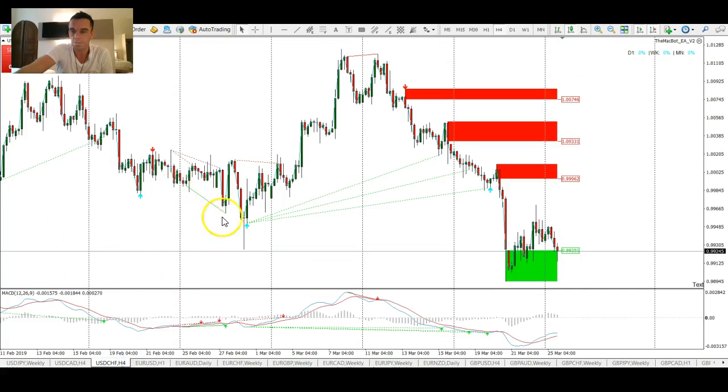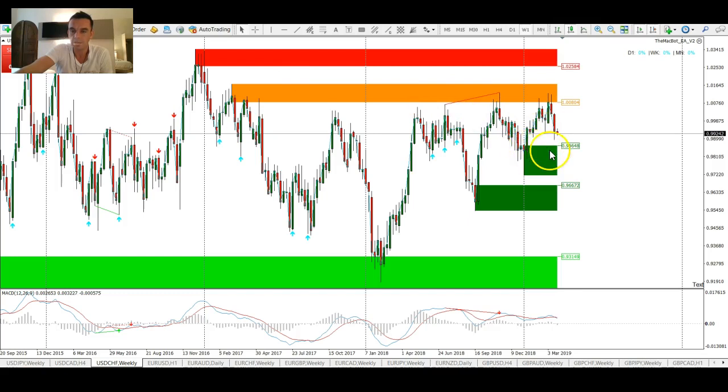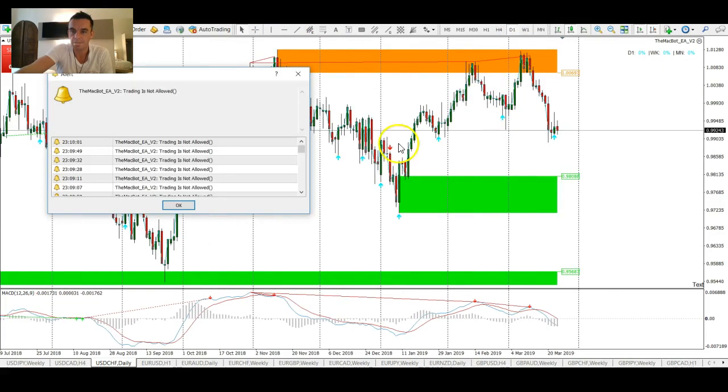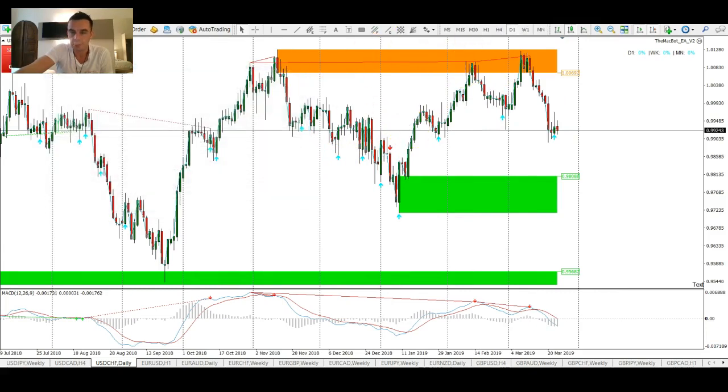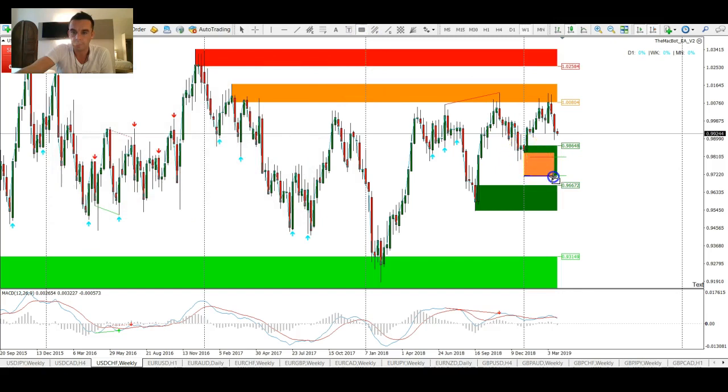Okay, let's have a look at the USD Swiss franc. It's making its way down towards the 98,650 area, and this will likely be a good area to buy. At the minute there's nothing happening on it, so I'll let it continue to move down. It's likely to move back down towards this daily area, about 98. If we look at the weekly, you can see it's inside this huge weekly area. This would be a good target area for a buy on USD Swiss franc, but nothing this week trade wise.